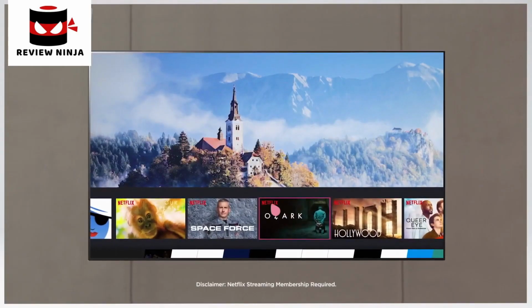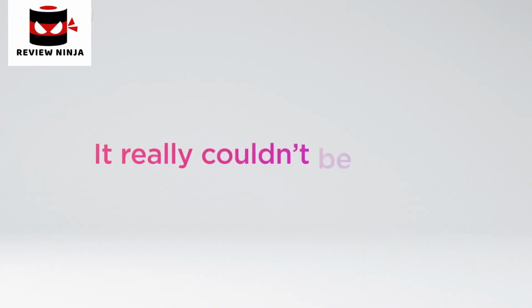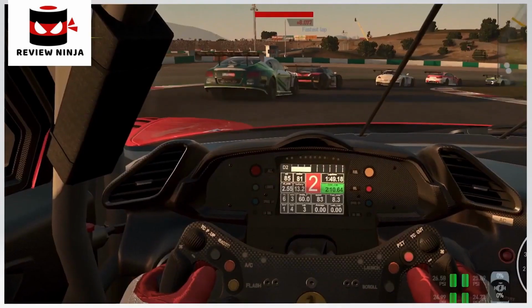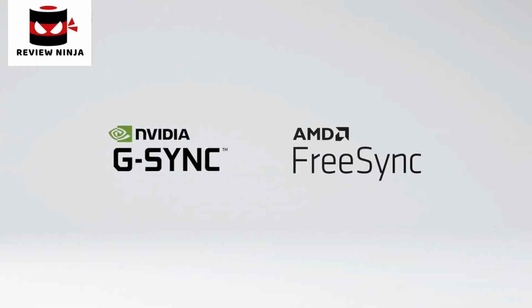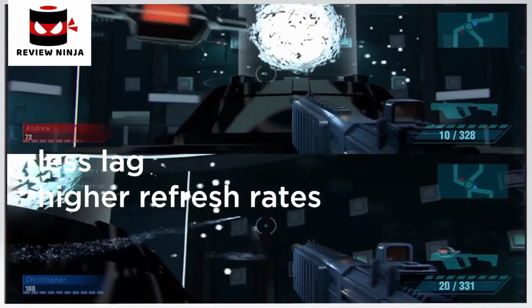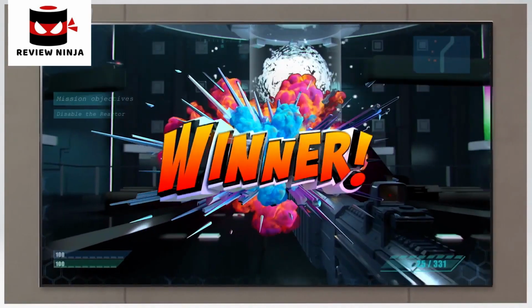You can find what you want, get recommendations. You can even preview the shows that catch your eye. It really couldn't be easier. And gaming? OLED was made for it. The C10 comes with the newest tech, like NVIDIA G-Sync and AMD FreeSync, so you get less lag, higher refresh rates, more responsive gameplay, and yeah, more wins.